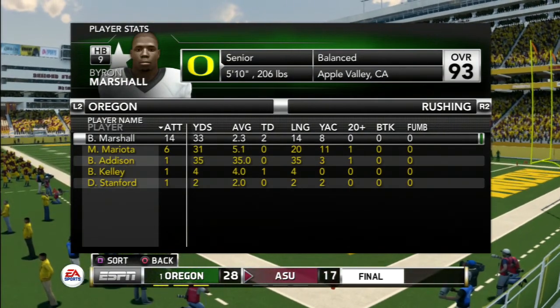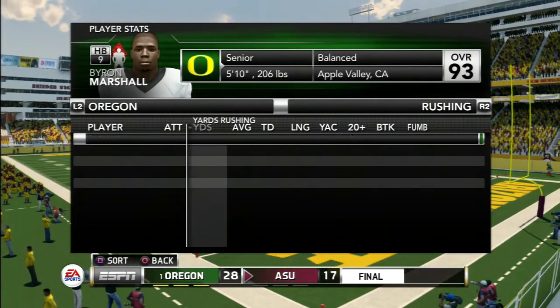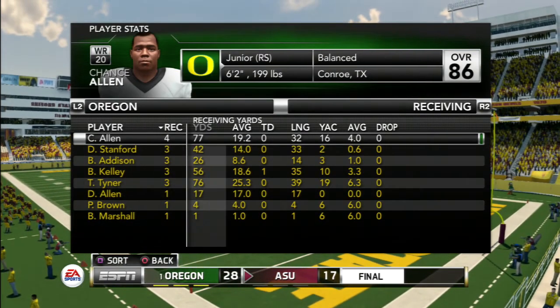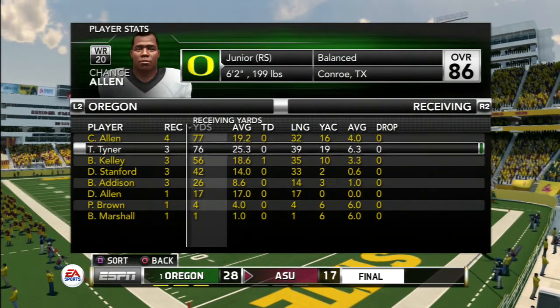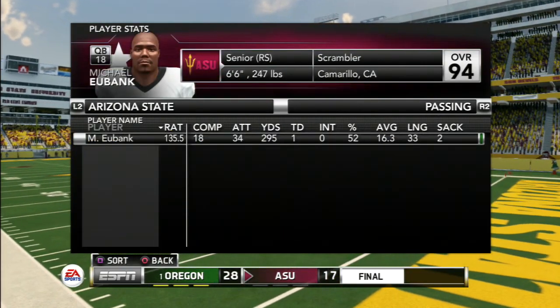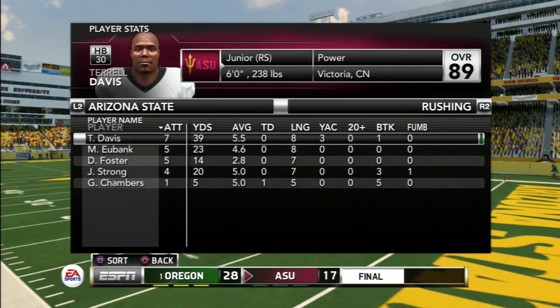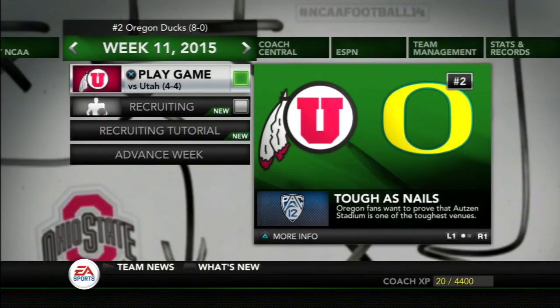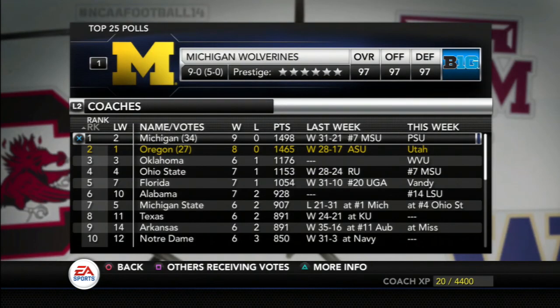Mariota 19 of 25, did have that one interception. Byron Marshall just 33 yards. Braylon Addison actually our leading carrier on just 1 carry, and then Chance Allen with a big game, 77 yards for him. Tyner 76 as well. Arizona State not a bad game, 295 and 1 TD for the QB. Running game a little bit struggled there as well, but the Ducks pull it out, and here we are in week 11, and something I noticed right away, we have dropped to 2nd in the polls.